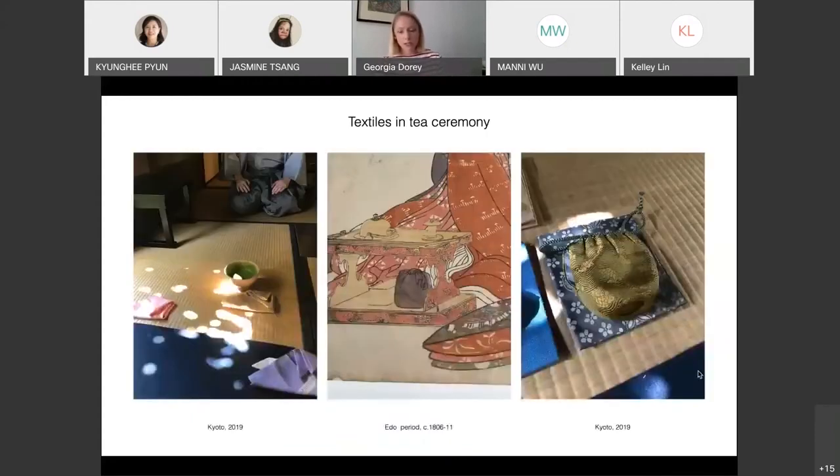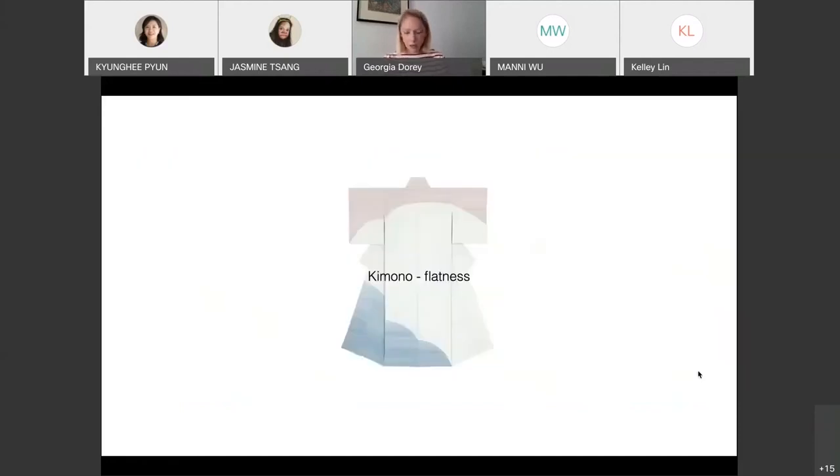And textiles within the tea ceremony, they play a key role, and they are used to store as well as to clean and to cleanse the implements used, and as temporary soft surfaces to serve tea and Japanese sweets. At the end of the tea ceremony, it's not uncommon for these textile pieces to be laid out in front of the guests for them to examine. That's just how significant they are. And on the right is an image I took in 2019 of a pouch to hold a tea caddy. And the image in the middle, you can see it's almost unchanged, that same pouch, the way it's used. And now I want to talk about kimono and the ideas of flatness.